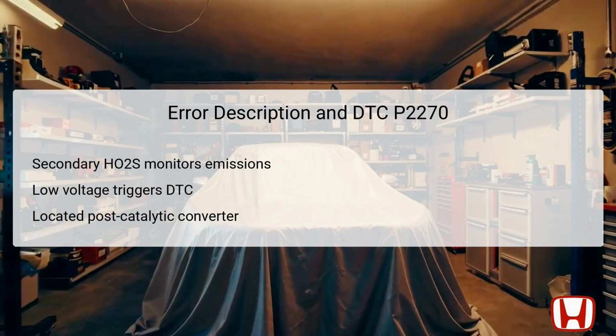Specifically, if the measured voltage from the secondary HO2S is consistently low when the heater circuit is engaged, the PCM interprets this as a fault condition, resulting in the storage of DTC P2270. For this vehicle model, the location of the secondary HO2S is critical, as it is installed downstream of the catalytic converter, ensuring accurate readings of the post-catalytic converter emissions.